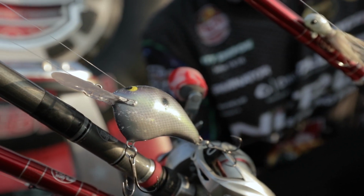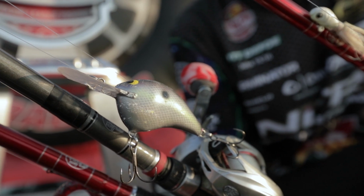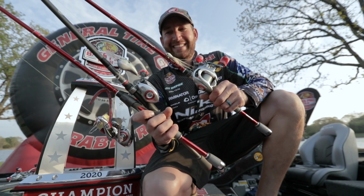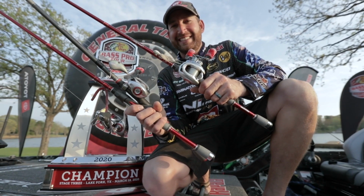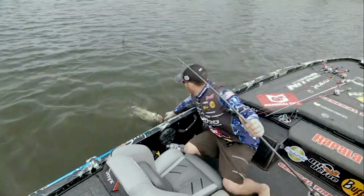The rod for the DT10 is a Bass Pro Crank and Stick 7/6 medium heavy action, fishing 12-pound XPS fluorocarbon line, a Johnny Morse Platinum reel, 6/8-to-1 gear ratio.